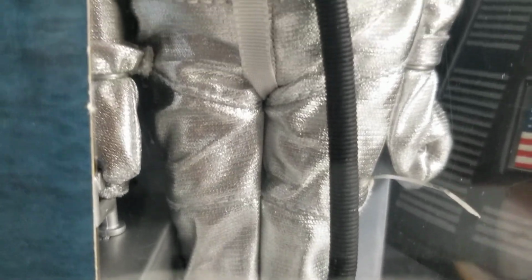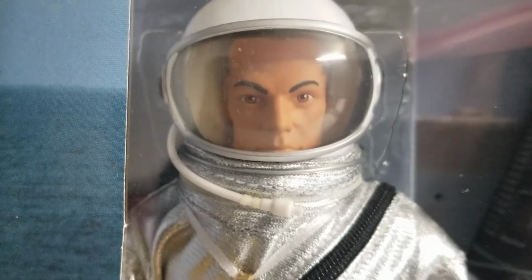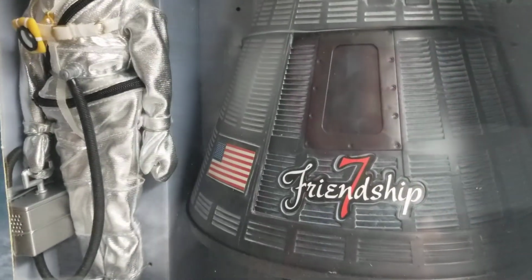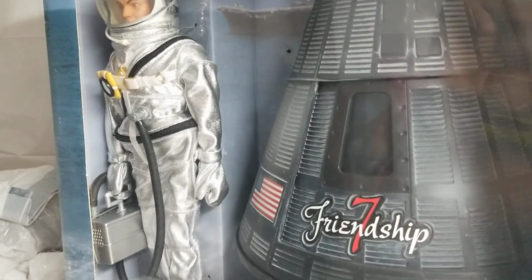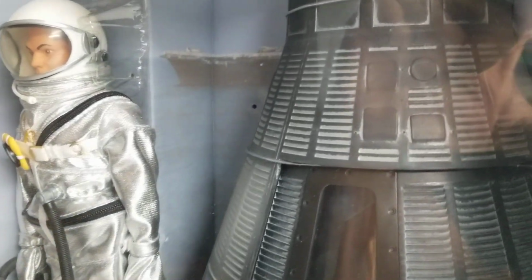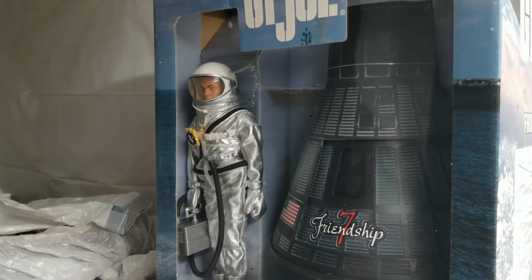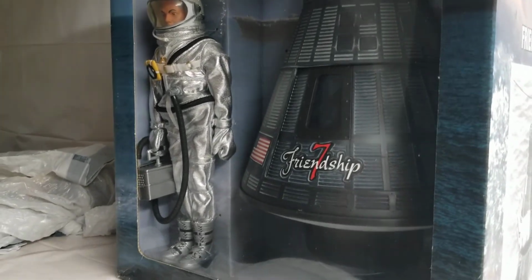Guys, what do you think of our FAO Schwarz Friendship 7 G.I. Joe? Do you have this playset? Are you looking for this playset? We found ours on Cotswold Collectibles website, and I was just doing some searching, and I came across this, and I said, "Oh my goodness, I absolutely, positively have to have this figure."